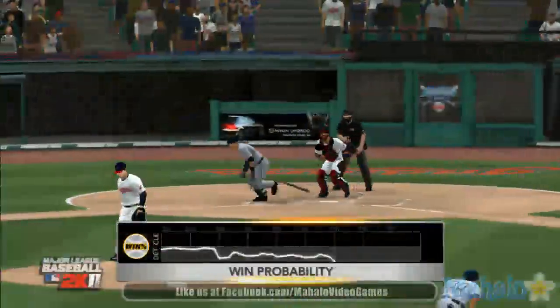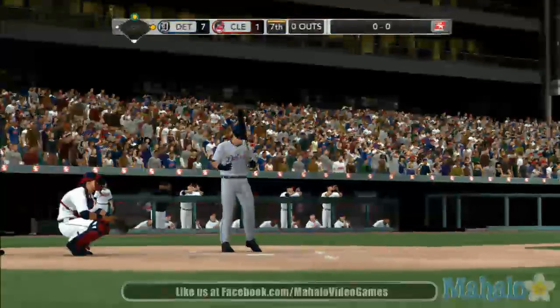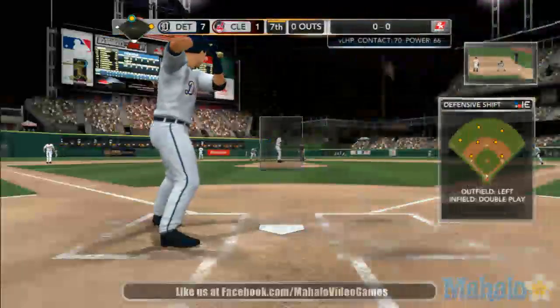So look now at the win expectancy graph and what those 2 RBIs have done for their chances. They need to get an out right now. This offense just has kept the pressure on them. They need to regroup and get an out.